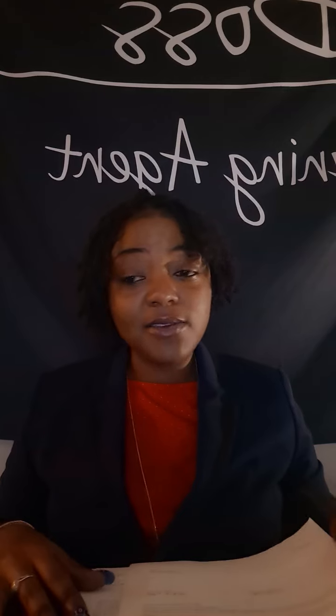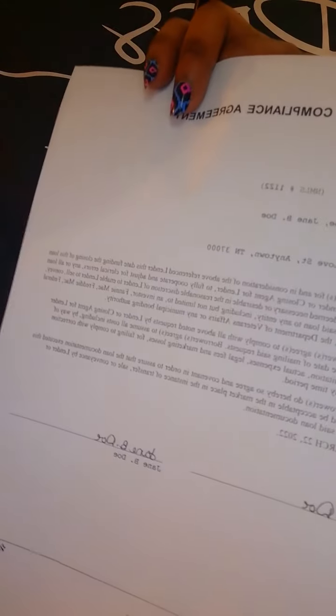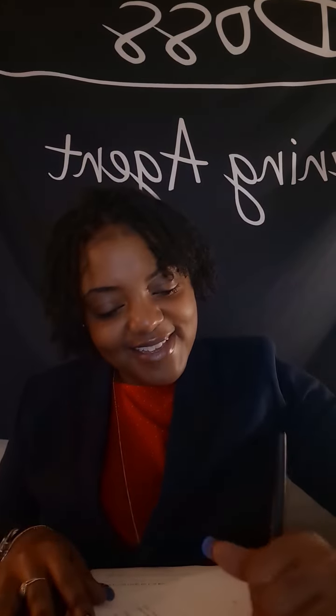So this next document is going to be the compliance agreement. And this states that you will work with the lender to provide any additional information in the event of errors in the package. So Mr. and Mrs. Doe, I'll just need you guys to sign and date using your middle initial. And this one requires my work, so I'll go ahead and sign my signature here.